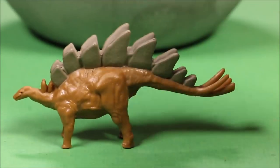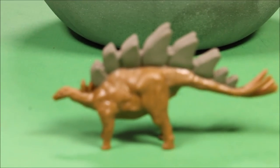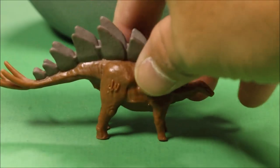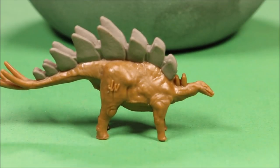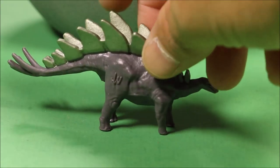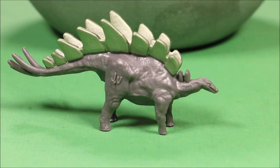Really cool looking. And then Stegosaurus, which I've had this one before. So this Stegosaurus is really cool looking, the JW logo. Okay, here's one I don't believe I've had. This is like a gray and silver Stegosaurus. Really cool looking. Wow, I like that.